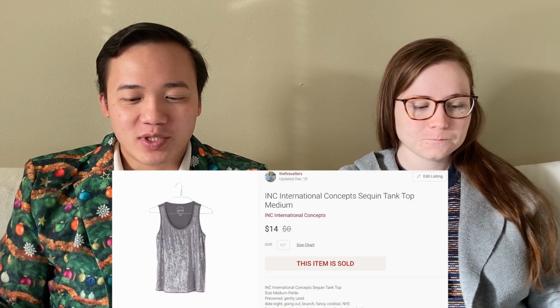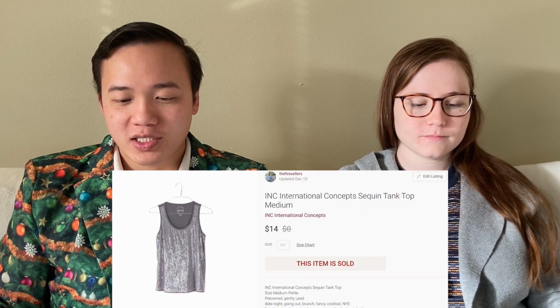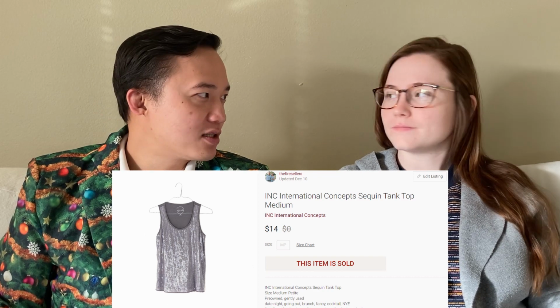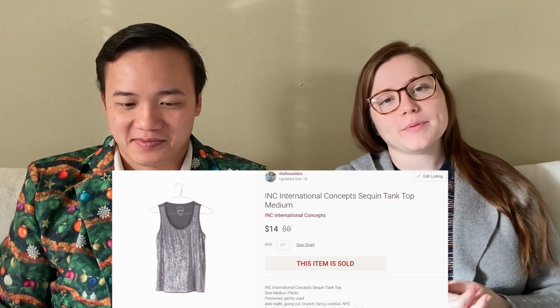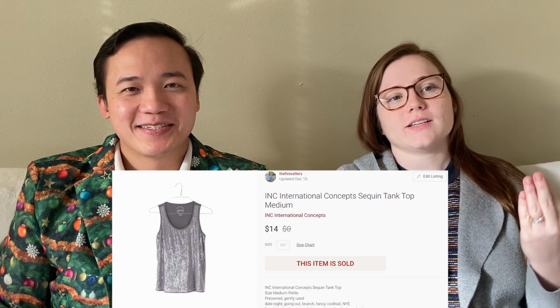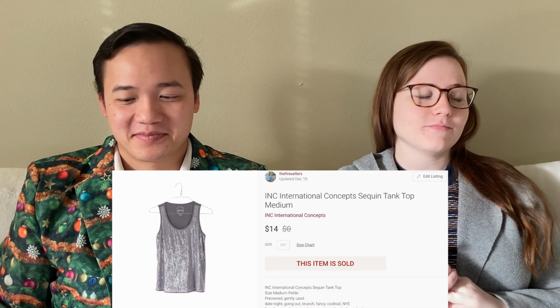Then we sold this sequin tank top for $14. It was by INC, International Concepts. We sold it on Poshmark. We have had that for a really long time, since September of 2020. So we were so happy to get rid of that. I think I sent a really low offer and I was just like, thank goodness. Goodbye.